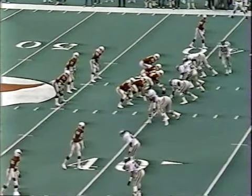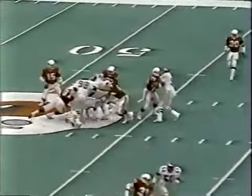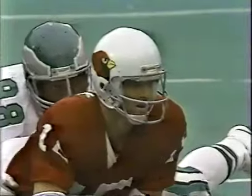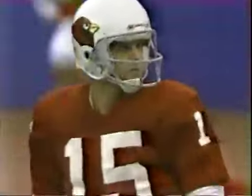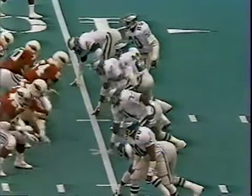Shotgun, first time we've seen Lomax in this. The rush is on. Lomax has to dance out of it. Now he's being chased. Lomax barely got the ball off, trying to get it to Stump Mitchell, and Greg Brown was wrapped all around the quarterback's legs. Again, good coverage downfield, forced him to hold the ball longer than he wanted to. He wanted to get rid of it.